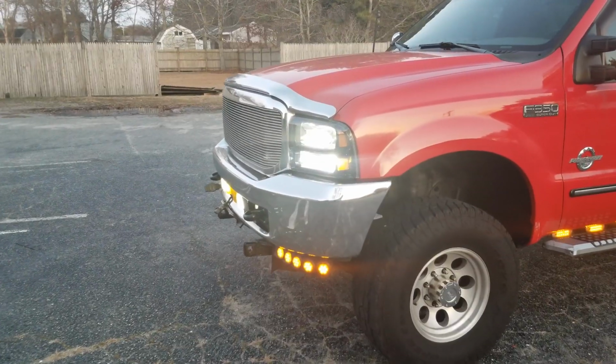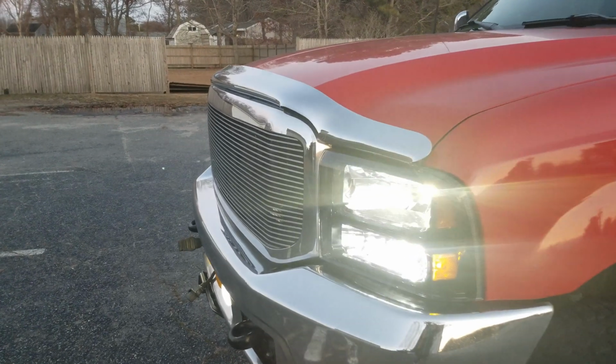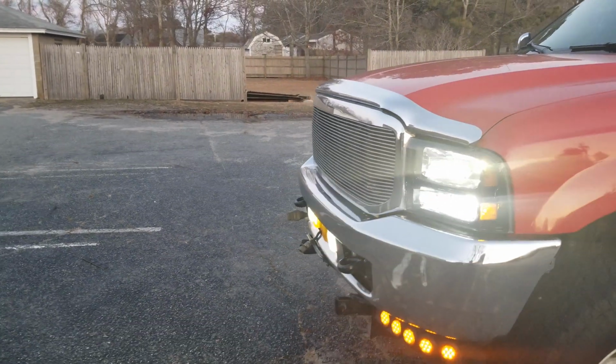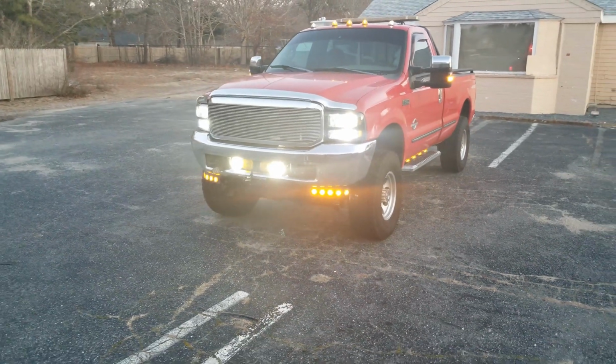Starting right here in the front, this truck has 2006 F350 Harley headlights. These are aftermarket, not OEM, but they are really nice because they have the black housing and the surround, and then obviously the inside is the traditional steel color. This is actually my second set of lights. I had Eagle Eyes off eBay, which were around $75.